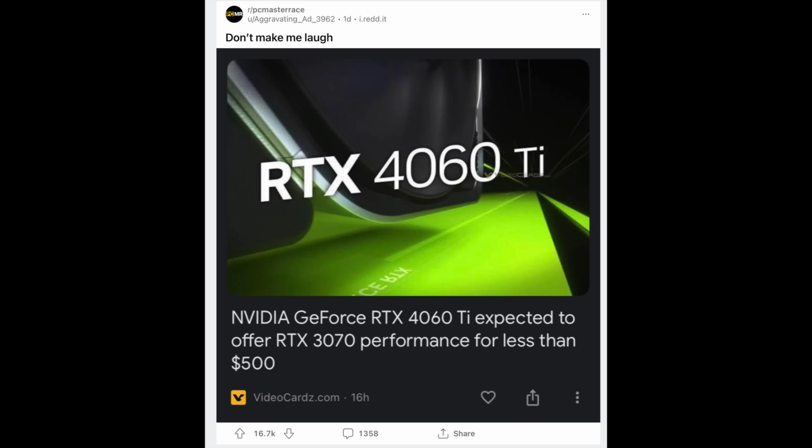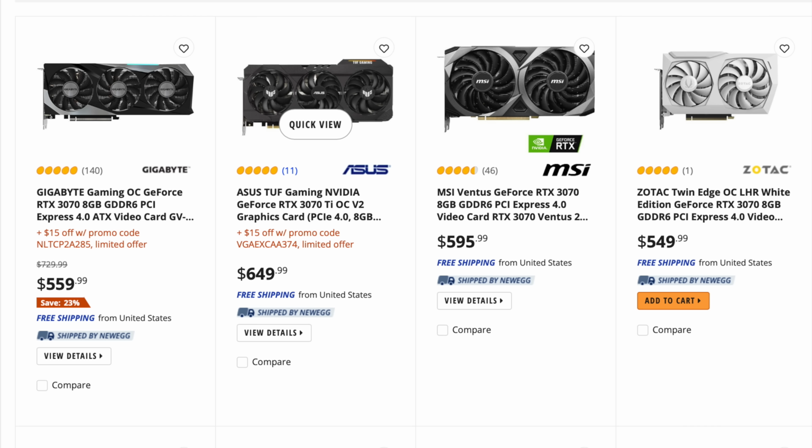We're talking about the 4060 Ti then having to be cheaper. The 4060 and 4050 would also have to be cheaper. And then there's a plethora of RTX 3000 cards still out there. I readily still see RTX 3070s for like $560 being sold today. So the pricing would definitely be a little bit shocking if it was $499.